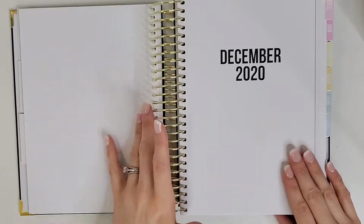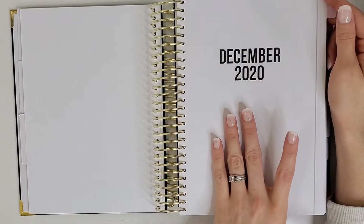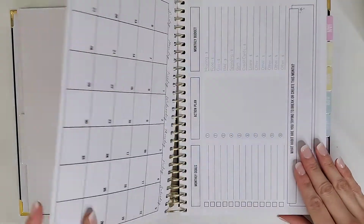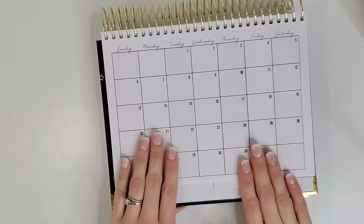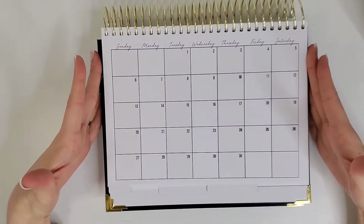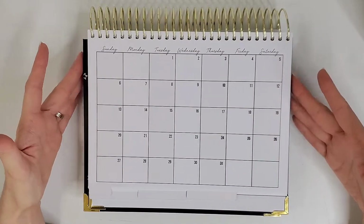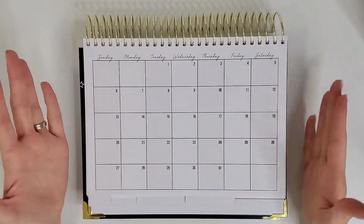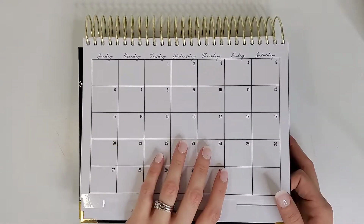So then we get into the first month, which in this one is December. Again, very basic, very neutral monthly tabs. And right here, you get the monthly layout. And something that I really liked about this planner is the layout for the month. Generally in other planners, the monthly overview is spread out over 2 pages, but I really liked how this one was a horizontal layout and it was on 1 page. So I love how straightforward and neutral the layout of this monthly calendar is.